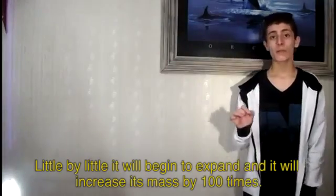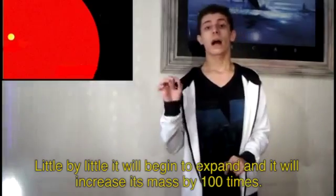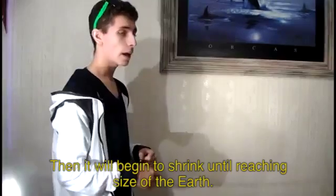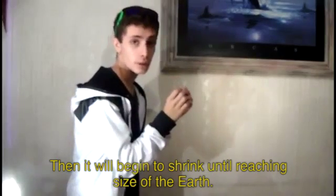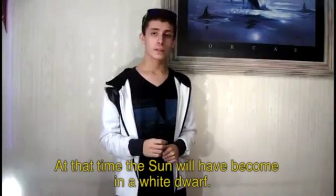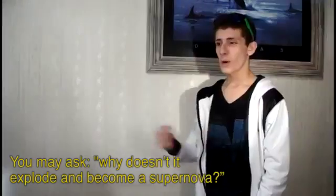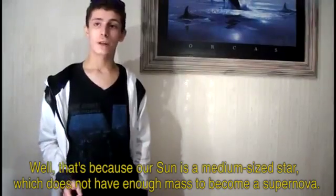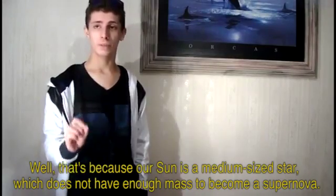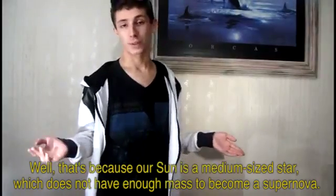Little by little, it will begin to expand, and it will increase its size 100 times. And then, it will begin to shrink until reaching the size of the Earth. At that time, the Sun will have become a white dwarf. And you may ask, why doesn't it explode and become a supernova? Well, that's because our Sun is a medium-sized star, which doesn't have enough mass to become a supernova.